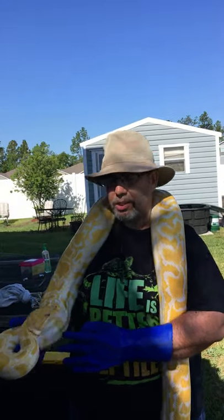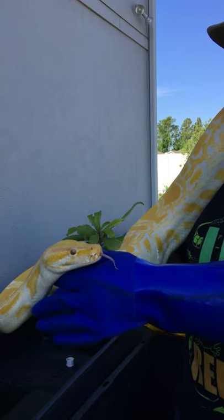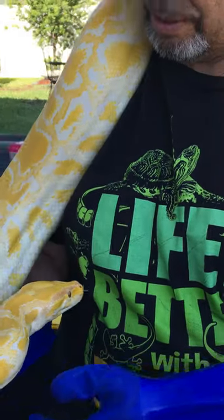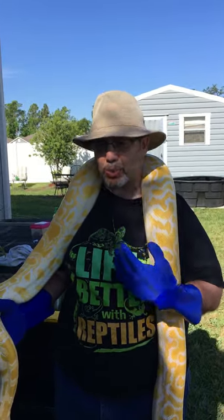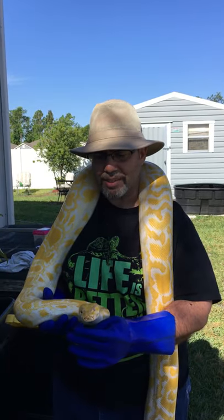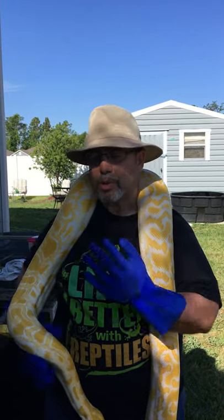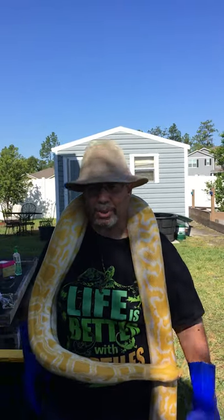Look at his face. Let's look at some tools over here. See those pits on his lip? Those pits are heat seekers. Even in the night when they like to hunt, they can use those heat-seeking missiles to track down prey and grab it, wrap around it, and swallow it. Pythons don't have chins, or all snakes, they don't have chins. That means they have a jaw, but no chin. So their mouth can open 3 times bigger than their head to swallow something whole.